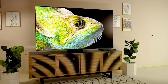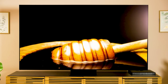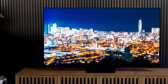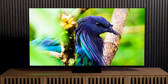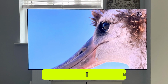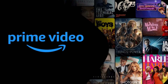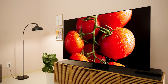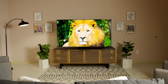One of the coolest things about the S95D is that it's not just bright. It also handles reflections insanely well. That new anti-glare layer doesn't just cut down brightness, it actually diffuses reflections, so you don't get that annoying mirror effect when you're trying to watch. Plus, Samsung's updated their Tizen Smart platform, so navigating through apps like Netflix, Disney+, and Prime Video feels way smoother than before. And yes, it's a dream for gamers too, with 144Hz support and some of the lowest input lag numbers out there.